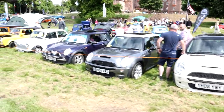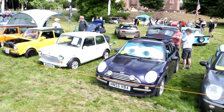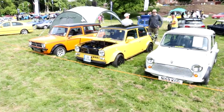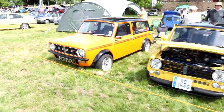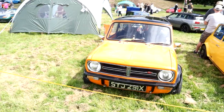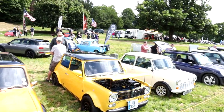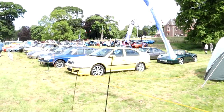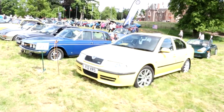Now this is a mini club. It must be a Scottish mini club. By the looks of it, it's for minis and for binnies. Mini club in there, slightly modified at the front. Won't see many of them anymore. And of course there's another one right next to it, but this is the Mini Clubman Estate. And then over there in the background, there's a little mini pickup as well. And then we're coming into Classic Wheels Club from Dumfries in Scotland.